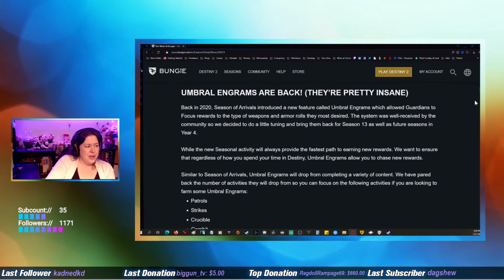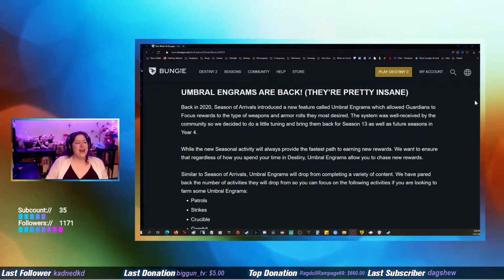Umbral Engrams are back, and they're pretty insane. Now, I was kind of like, when we talked about this earlier, I loved the Umbral Engrams, and it's a great way to stockpile your legendary shards, but I just hated going over to the Drifter to have to decrypt the Umbrals, while going over to Rahul to decrypt the rest of the Engrams. It was just a lot of back and forth.